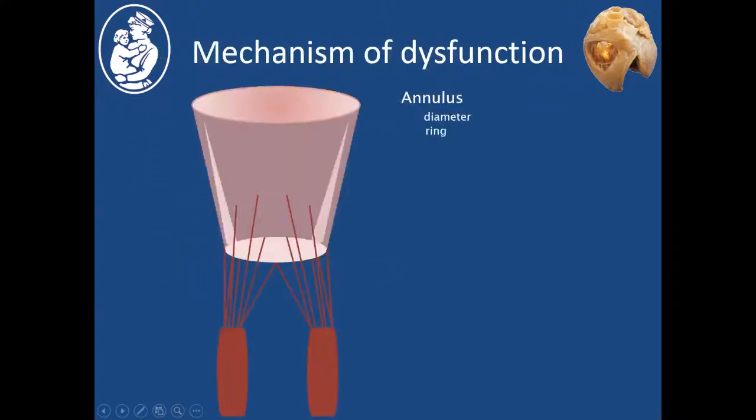The mechanisms of dysfunction of the valve are important to determine, of course, for surgical treatment. And we think about this by, again, breaking the valve down into its component parts, just like we would a heart for analysis. And so we think about the annulus of the valve, the leaflets, cords, and papillary muscle. So we'll take these one at a time and think about them a little bit and what the mechanisms are that affect that area of the valve.